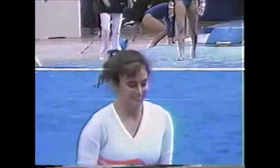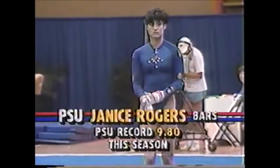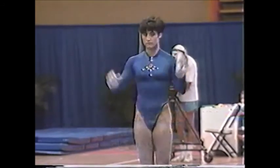Good night for Melissa Kutcher. Very fine night for Melissa Kutcher, who had her best all-around ever last week against Alabama with a 38.45, and she's going to be over 38 again this evening. And next up on the bars for Penn State is Janice Rogers, the school record holder in this event, with a 9.80.